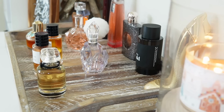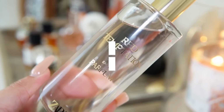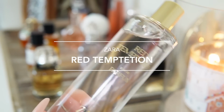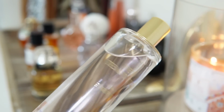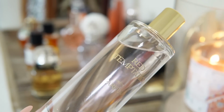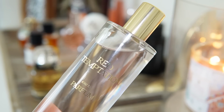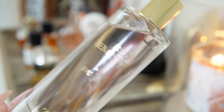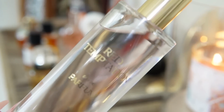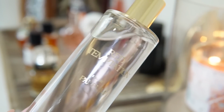Next up, I'm going to be adding Zara's Red Temptation, which is my all-time favorite dupe for Maison Francis Kurkdjian Baccarat Rouge 540. It's long lasting. This fragrance right here will last you hours and hours and hours. It won't come off until you take a shower. So this is amazing quality, amazing price, and a perfect dupe.